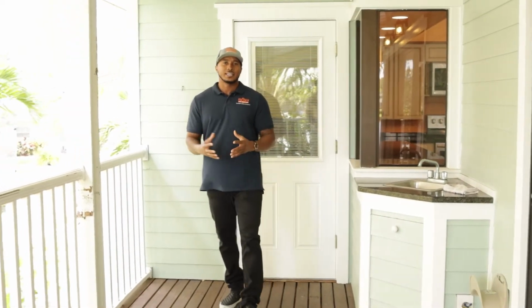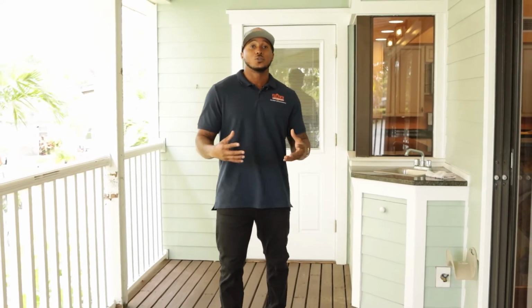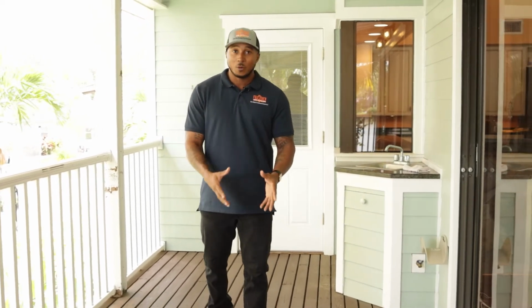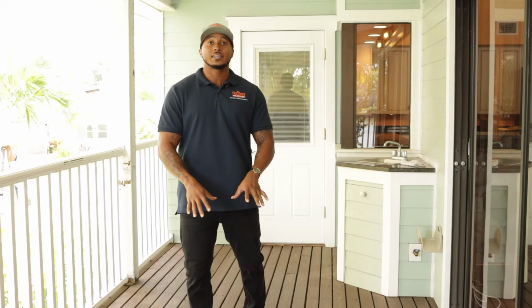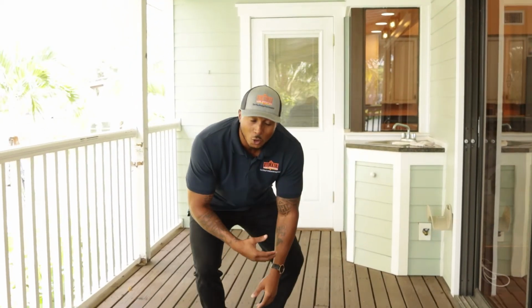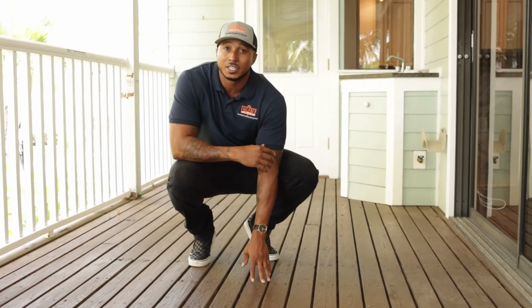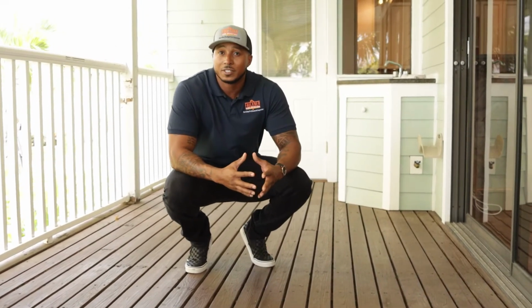Okay, folks, we're on the deck area, and as far as the deck goes, I'm looking for things such as wood rot, any type of nail pops that are popping up from the deck that can be a safety hazard, any type of termite damage, or any type of wood destroying organisms, okay? This deck is in pretty good shape, but that's definitely some of the issues that I'm looking for as far as a deck goes.